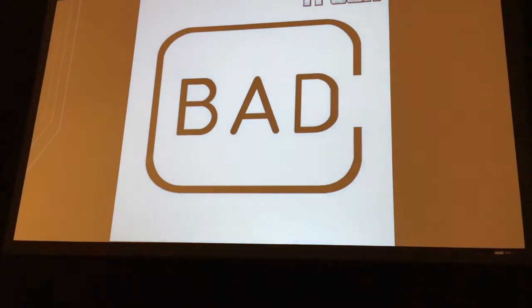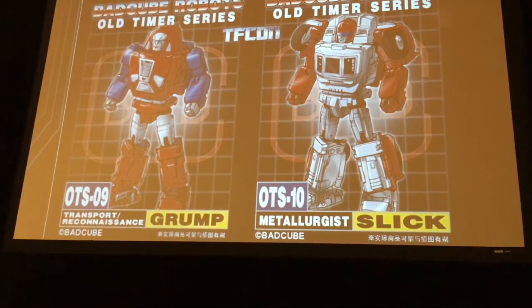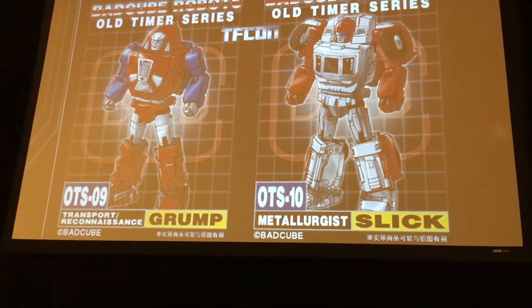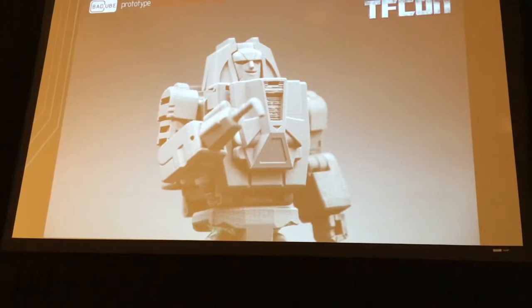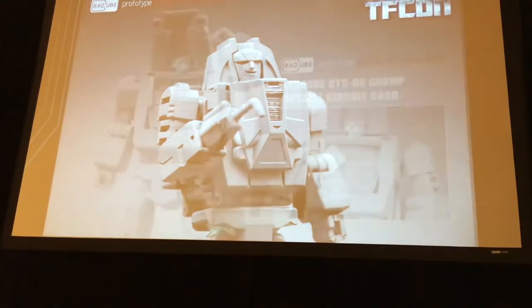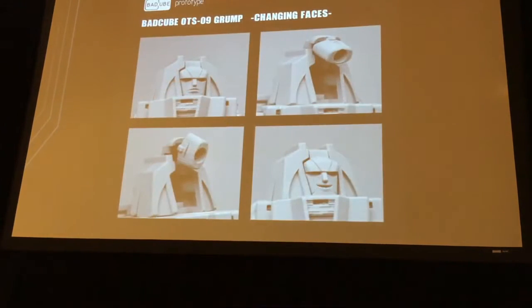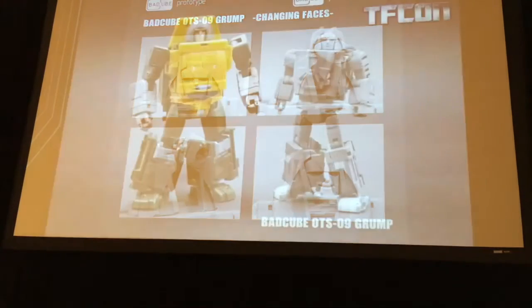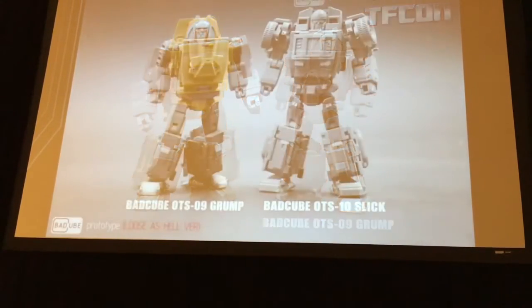Bad Cube. We first showed Bad Cube 2 years ago with their version of Brawn and Outback. Now they're getting closer to Grump and Slick. They have some gray resin photos. They're still tooling it, still working out some of the bugs. Lots of different accessories. Happy face, sad face. Scales well with their previous Brawny figure, and all of their figures, really.